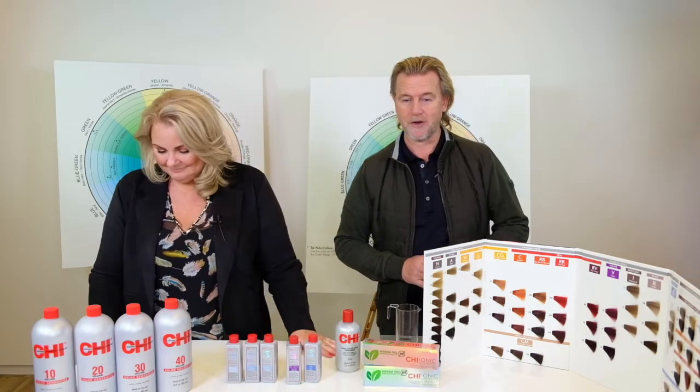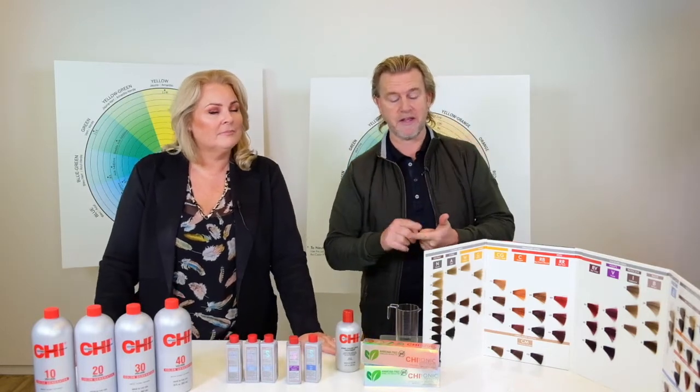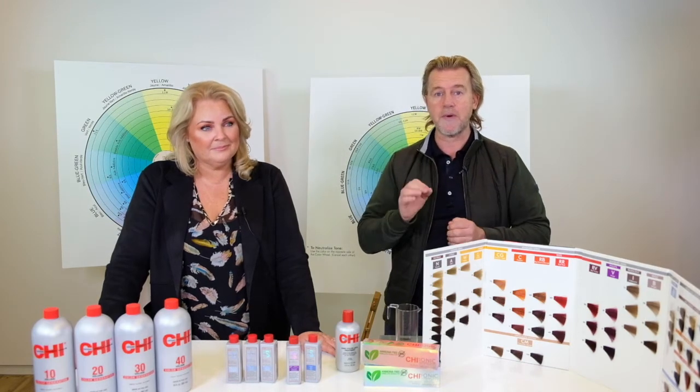It's a matter of the way you calculate. If you go from a 4 to a 6, you can say 5 and 6, that's only 2 levels, that's 20 volume. But technically, every level, so 4, 5, 6, but also 7 and 8, has a light shade, a medium shade and a dark shade. So imagine now that we are on a 4 dark, we have to go through 4 to reach 5. We have to go through 5 to reach 6. So that means 3 levels of lift, and that's why we use 30 volume.